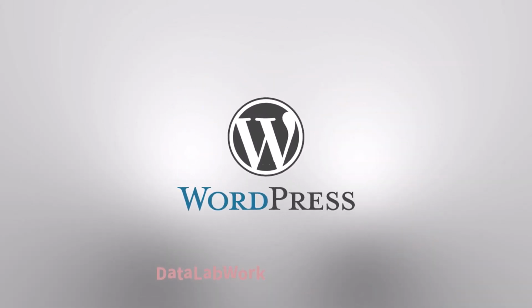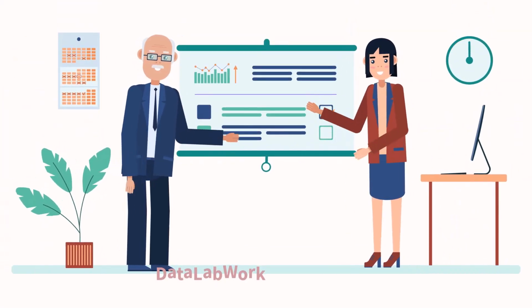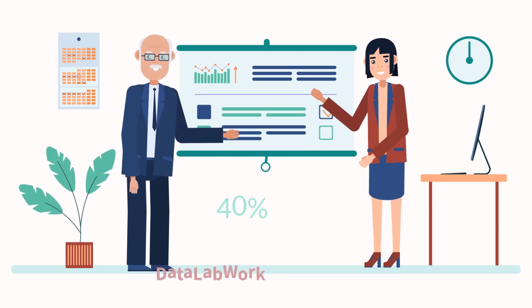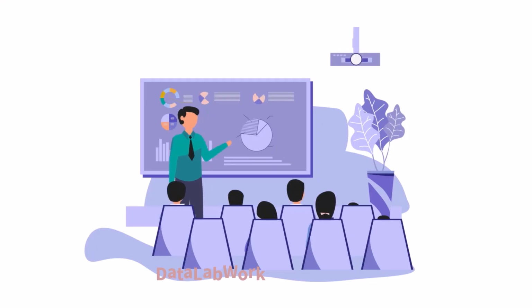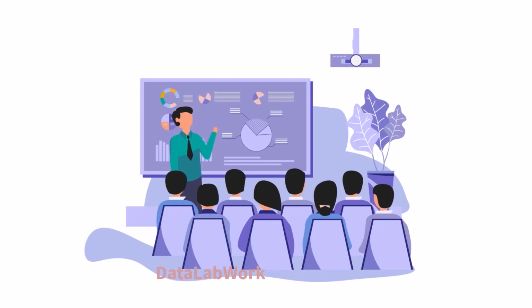First up, WordPress. Launched in 2003, WordPress began as a simple blogging platform but has evolved into a powerhouse that powers over 40% of all websites on the internet. What makes WordPress a favorite among novices and seasoned developers alike? Its user-friendly interface is certainly a start. With a simple, intuitive dashboard, users can add content, install plugins, and change themes with just a few clicks.